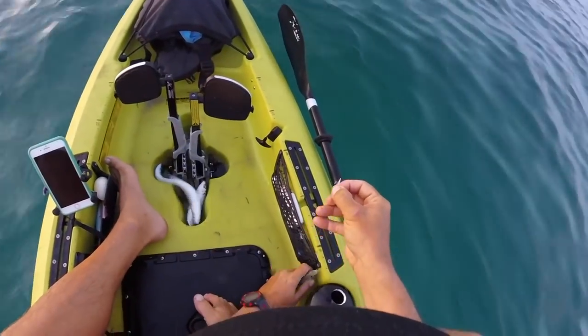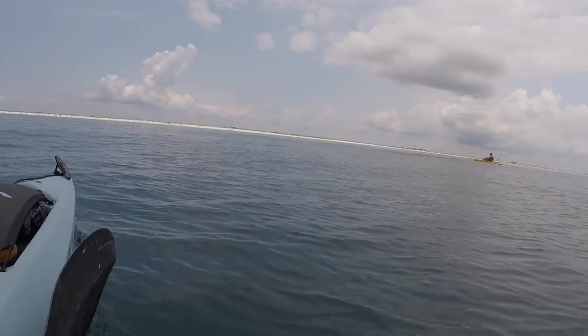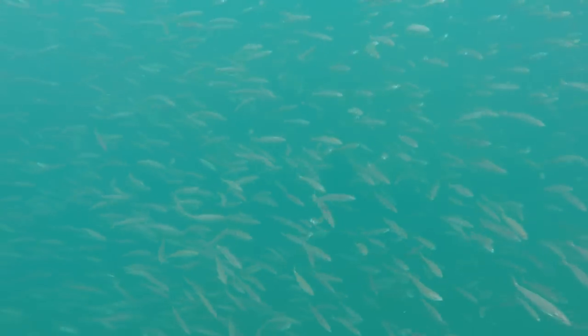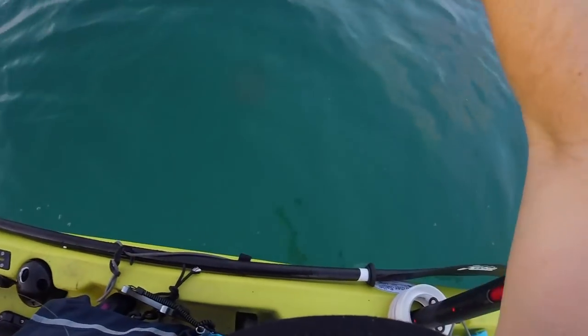One of these is six. That one looks like a Spanish kind of thing. Spanish sardine? I don't know. And again, folks, look at here.